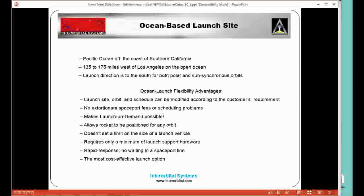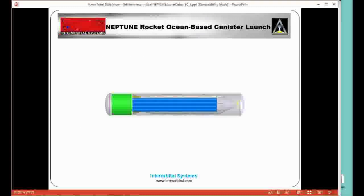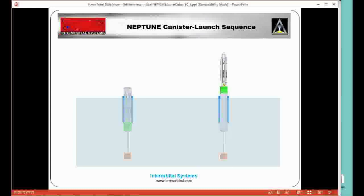The rocket's towed out in its container, which is also a spaceport. We get a launch license for a certain latitude and longitude, which means we can go to any location to give any inclination that the customer might want. There's a ballast unit that steadies the rocket, and the rocket is raised and launched from the canister. About the most Spartan system you can find.